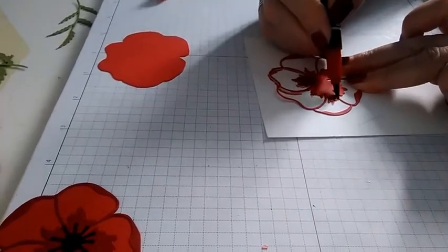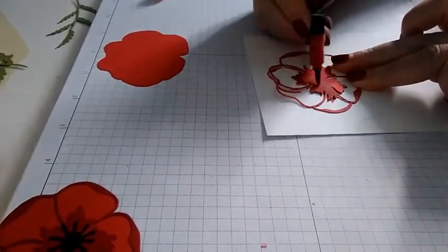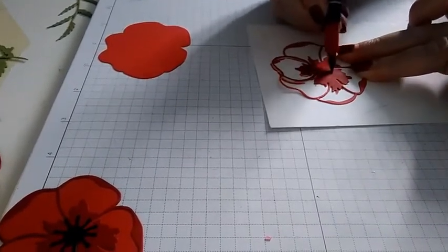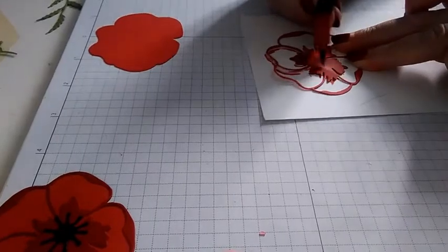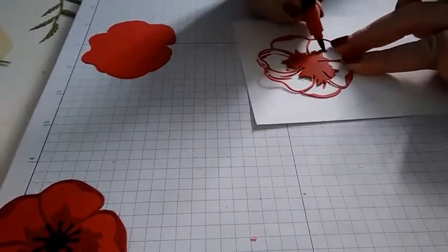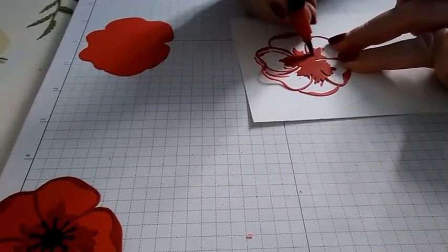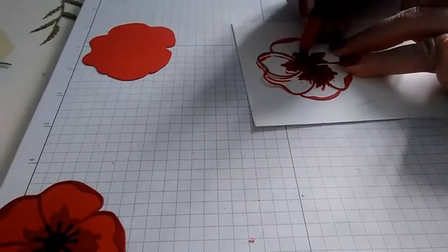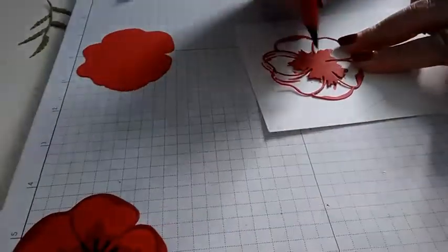Now you could use a Stampin' Blend, and that's what I'm going to be using with my Flirty Flamingo poppy. The main reason I'm not doing that is because I don't actually have a Stampin' Blend in Real Red. I am about to rectify that, but there is absolutely nothing wrong with the Stampin' Write marker. That is what I've used on both of these.